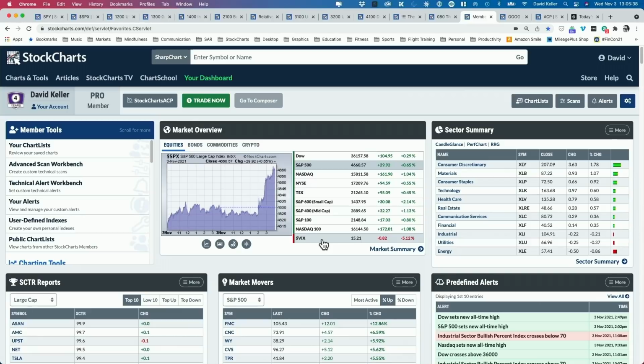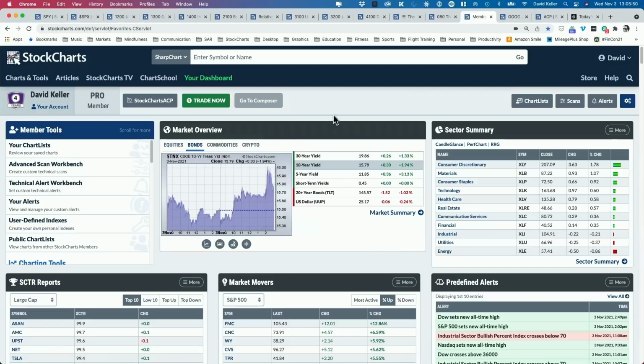We've touched the 15 level a couple times, and that has so far been a pretty good signal that the uptrend is at the very least going to pause a bit. So worth noting that chart of the VIX and seeing where we're at relative to 15, which has been sort of the unofficial floor for the year.